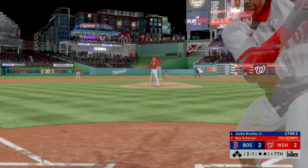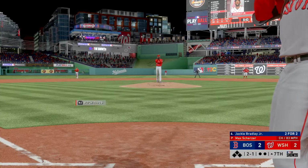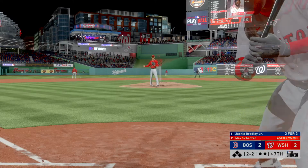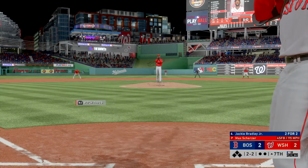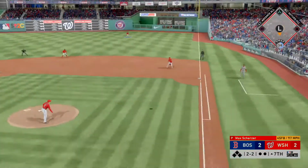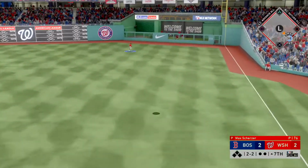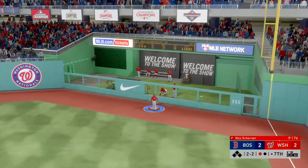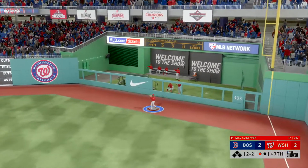That one's down around the knees, taken for a strike. Gutsy pitch right there. 2-0 changeup for a strike. Good call by the catcher. Great execution by the pitcher. Count even at 2-2. And the pitch. High and deep to right. Back goes Taylor at the track. On the warning track, he makes the catch.